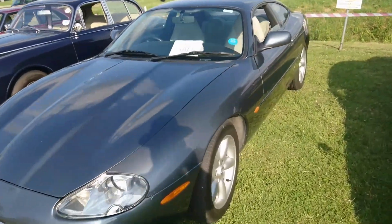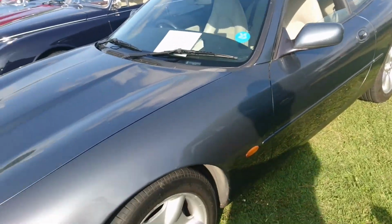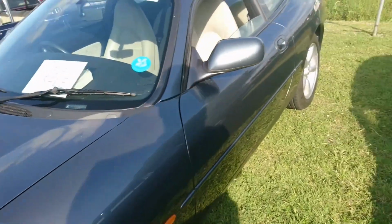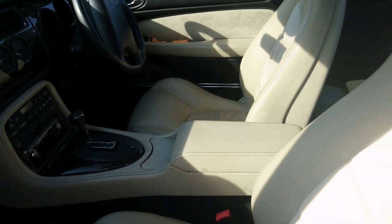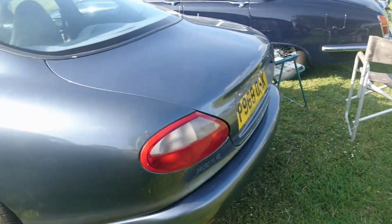1996-1997 Jaguar XK8. It says supercharged. No, it's not. Oh, it's got fabric bits in it, so it's not the complete leather interior, but it looks nice anyway.